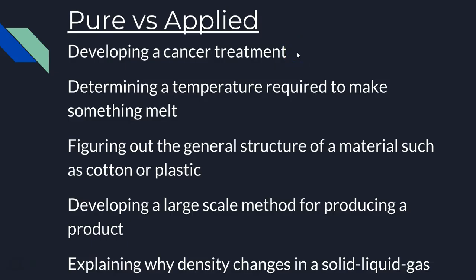Determining a temperature required to make something melt, pure or applied chemistry? This would be pure chemistry because you're just figuring out the temperature required to make something melt, but you're not applying this to anything specific or useful. You're just trying to figure out how something works for kind of random knowledge.